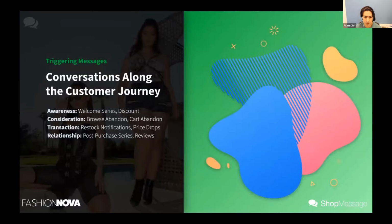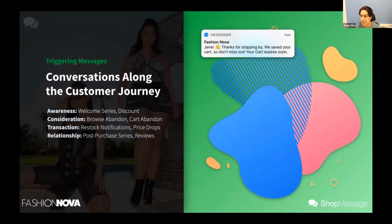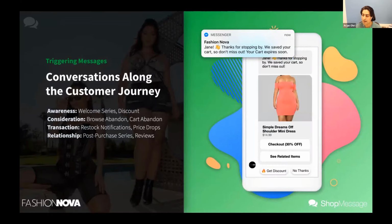So taking a deeper dive into conversations along the customer journey, let's bring up Fashion Nova again and talk about what they're doing to recover abandoned carts. So if somebody adds a product to their cart, but say they got busy or distracted and didn't complete the purchase, then they might leave the site. So in Fashion Nova's case, they use Messenger to send a reminder. And so notice how personal this feels. First of all, timing-wise, this is sent within 30 minutes of the user browsing the site. So it's really fresh in their mind.